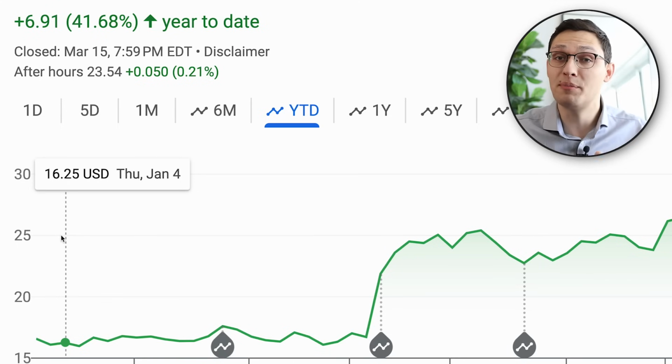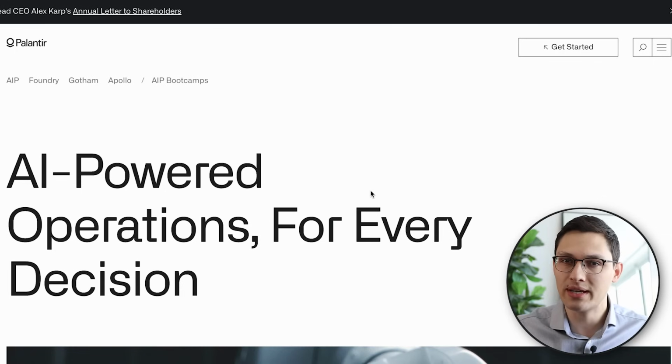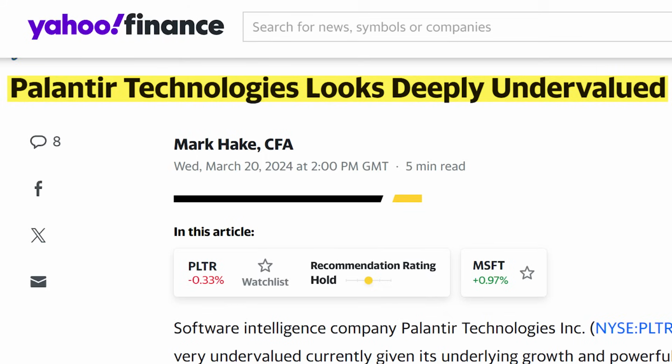But next, we'll shift to a stock that I don't currently own, but I have covered before, and the stock price is up nearly 50% from when I covered it earlier this year. And that company is Palantir. Now, Palantir is a really fascinating company because they're incredibly secretive, but they're also growing incredibly quickly in public.